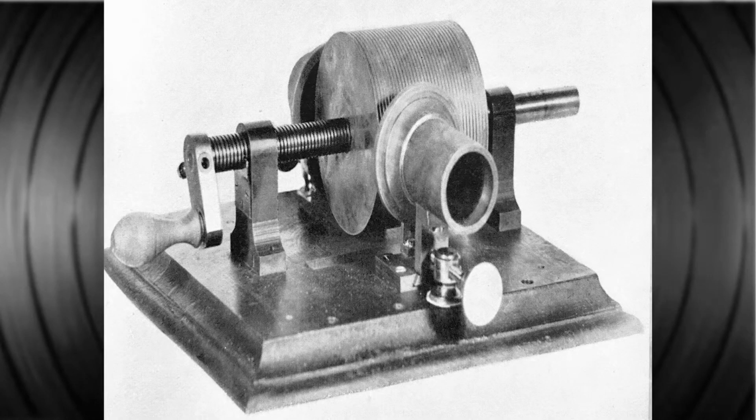The process involved wrapping a layer of tinfoil around the mandrel, shouting, in Edison's case, "Mary had a little lamb," into the thing, and then playing it back with the same stylus used to record, turning the handle at roughly the same speed too. Not exactly quartz-locked speed control, and not hi-fi. When the tinfoil was removed, the recording was destroyed.